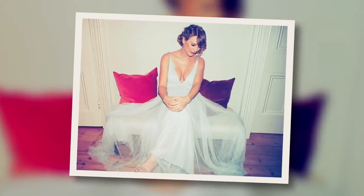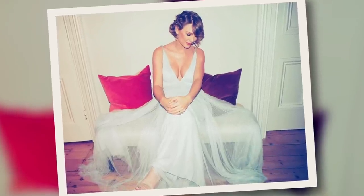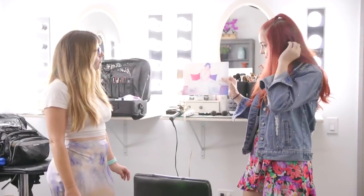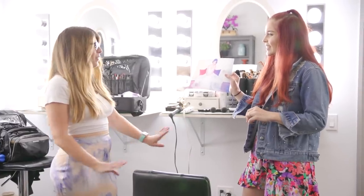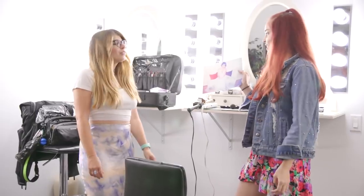So today we're gonna be recreating Taylor's look from her Instagram, this photo she posted from the BAFTAs. But the issue here is this hair. Do we have a wig? We don't have a wig. We're gonna do it all natural in your beautiful red locks. How long is it gonna take? I have so much hair. Could take an hour, could take an hour and a half.